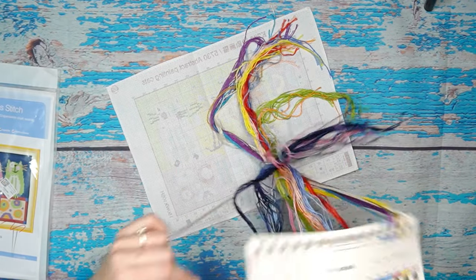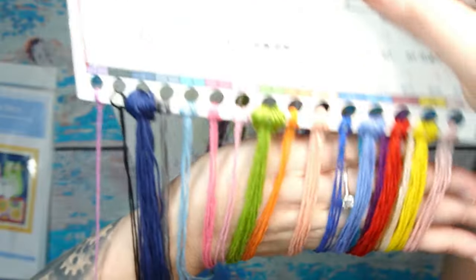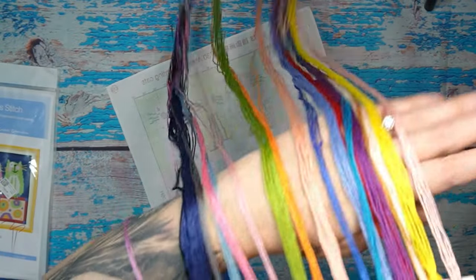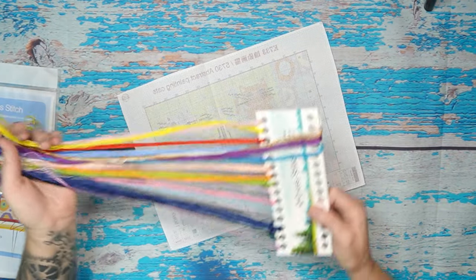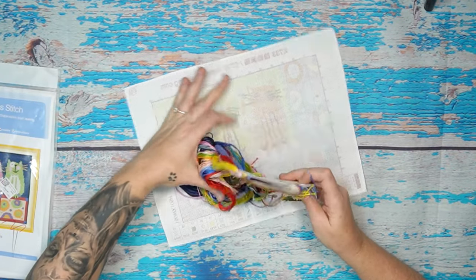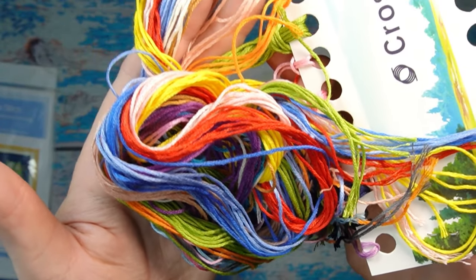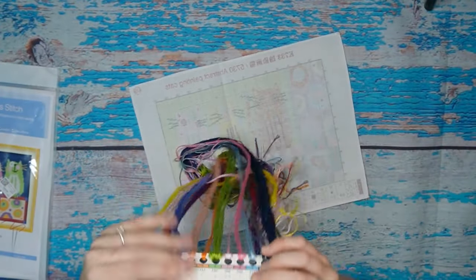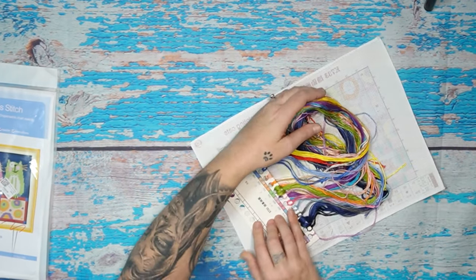I love it. How can I not? All right, look at that. You can't really get the effect. Wait, I want to do this now. I'm so sorry. Maybe you can get it like that. Look at all those pretty colors. Beautiful, right? Amazing. I really, really like it.